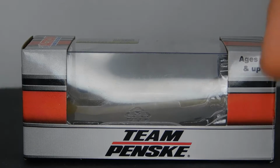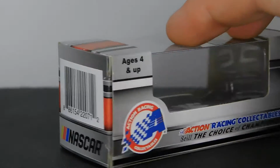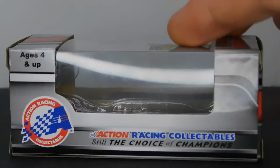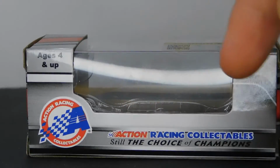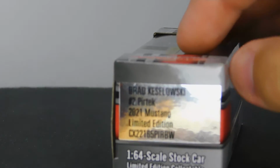Again, Penske with the very simple box. A lot of teams, the simple box this year from Lionel. Team Penske there on the front. No driver name. Red on the color of the striping there, doesn't wrap all the way around to the back. Ages 4 and up, Action Racing Collectibles. Still the choice of champions. Not going to shout it even though it's all caps.